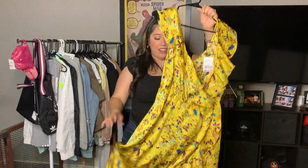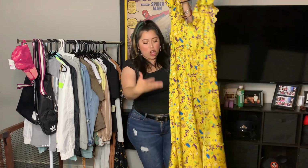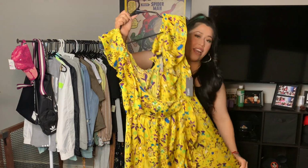I already have plans to use this and everything. It is such a pretty dress and it's super flowy and longer from the back. Honestly, it's such a pretty dress. And I was really happy that I actually got it. So this was my Ross haul.